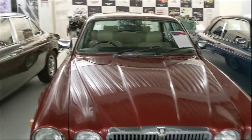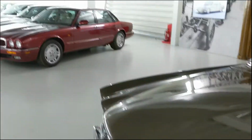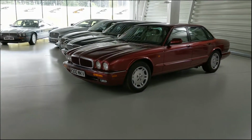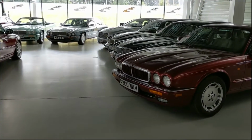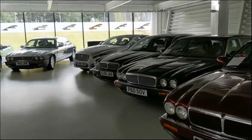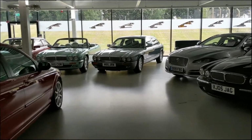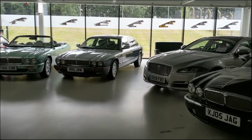And if you like Jaguars in general, Joseph Lloyd of Lloyd's Vehicle Consulting actually did a video in this very room, and I'd say his Jaguar knowledge is probably somewhat better than mine. And he did go into quite a lot of detail, quite in depth about a lot of these cars.